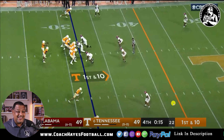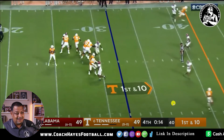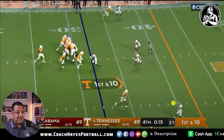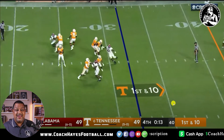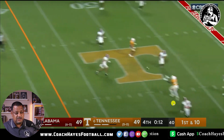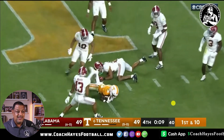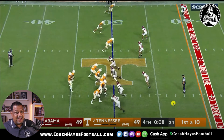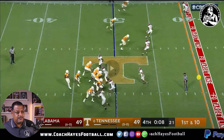15 seconds left in the game. It is tied 49-49. Hooker sits back, finds a soft spot in the zone. They literally only bring 3, leaving 8 in coverage. No pressure, drops a dime right there in the bucket. Keep the play alive. First down, stops the clock. Let this run. Next play, they got to get to this line just to have a chance for a field goal. That's pretty much his range.